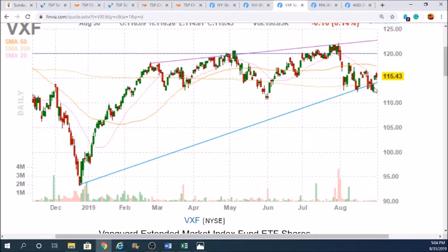So I would say give it 2 weeks and see where we're at. But we need to see something happen with this. This is a lot of consolidation, guys. We've had consolidation here now all the way since the beginning of February.